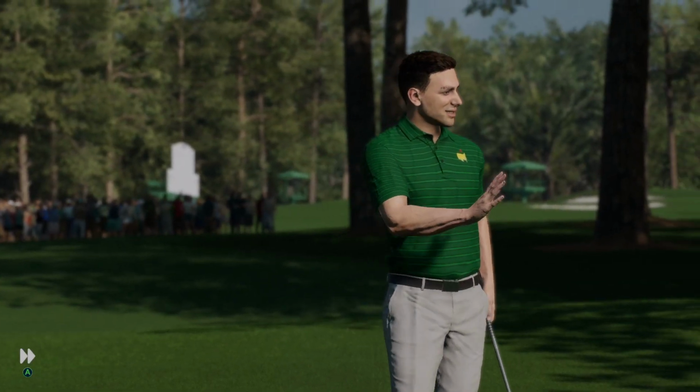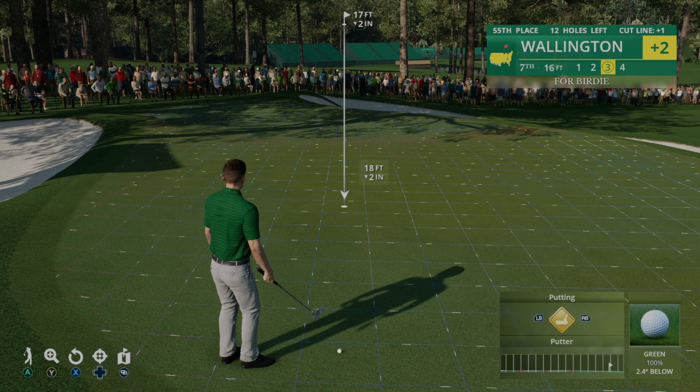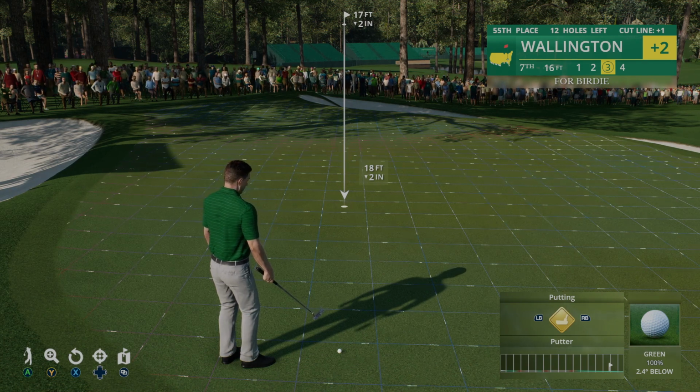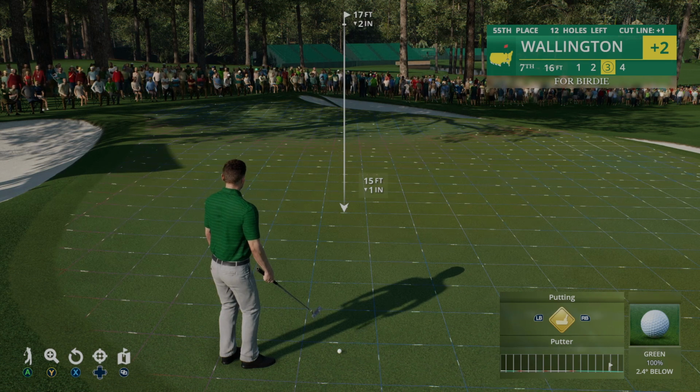Good shot. Safely on the green and a birdie chance. Noted this for birdie. And not much up or downhill here, so speed not a consideration. All that needs to be looked at is the movement from left to right.